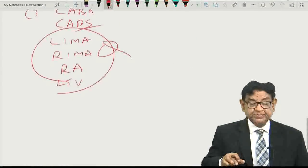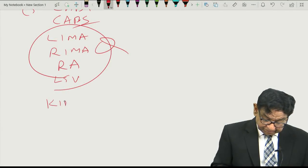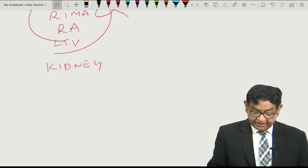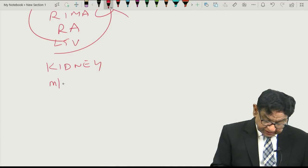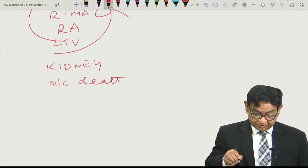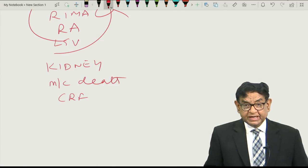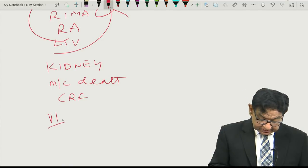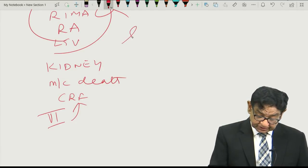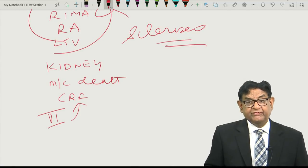We know very well that in SLE, kidney involvement is one of the most important pathologies. In fact, renal failure is among the most common causes of death in SLE. Another common cause is infection also. And this can lead to chronic renal failure in SLE. Now when we talk about grade 6, the patient has developed nothing but the entire, both the kidneys are totally sclerosed. All the nephrons are sclerosed, they are going to chronic renal failure.